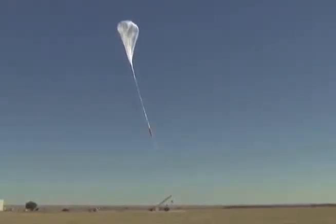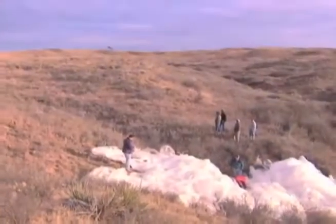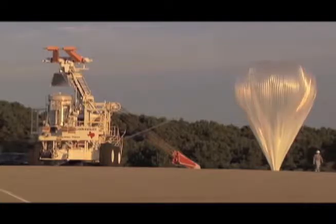NASA's been using balloons for science research for over 30 years. The exploration that can be done on balloons is continuing to grow as we add sophistication into our balloons and our pointing systems. Balloons are low cost, and traditionally we get our payloads back. So you can work on a technology development where you're testing something, getting it back, recovering, and refly again.